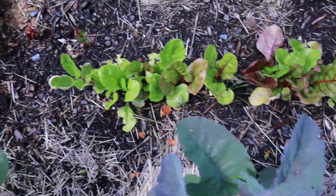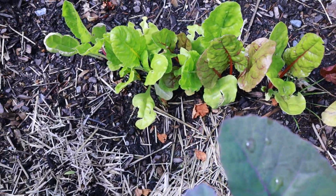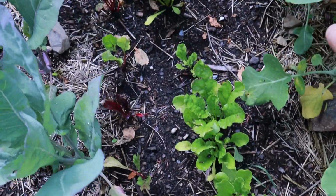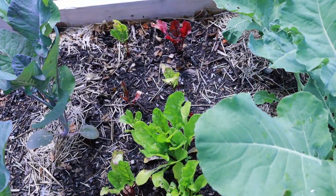We've got a row of Swiss chard, which is getting eaten quite a bit by bugs, but it's still hanging in there, doing all right. And we got another row of purple cauliflower. Got some beets here. I think these are a mix. Some of them are golden beets, and I forget what the other ones are.